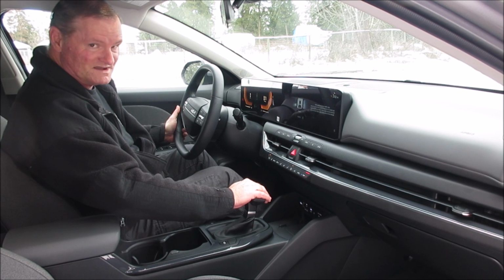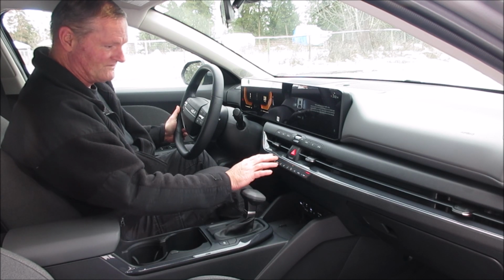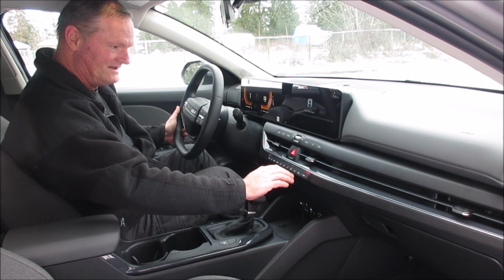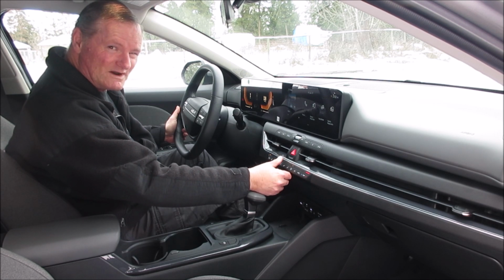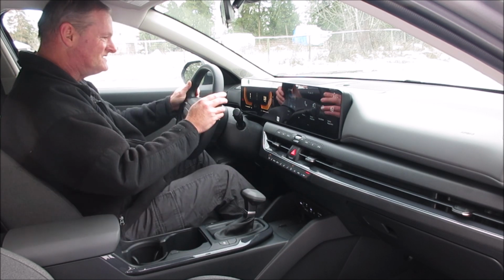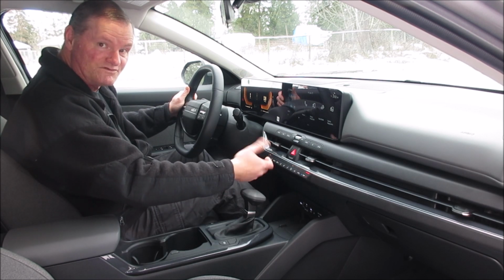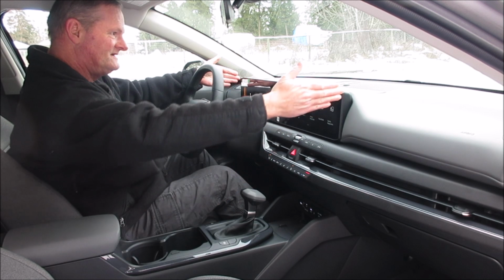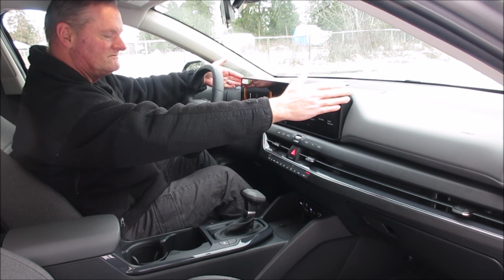Traditional shifter, which is nice to see. Everything is push button. Fan control, front and rear defrost, where the air comes out, all the way up to your temperature controls. I could really see the paint on this wearing off over a number of years, and it's not very intuitive. Like, you actually have to pay attention to what you're doing as opposed to the rotary dial controls on the Forte.